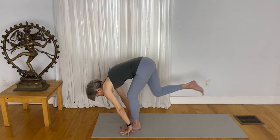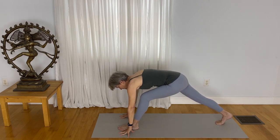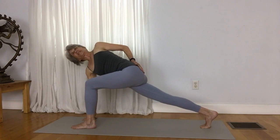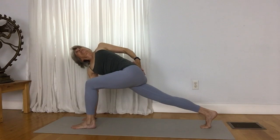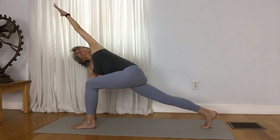Step your right foot back. Keep your right hand where it is. Take your left hand to your waist and turn toward your inner left knee to be open. We want to create a nice shoulder loop where the head of the arm bone draws back to really get this nice open quality of the upper chest. Reach your left arm up. Reach your left arm over your head.